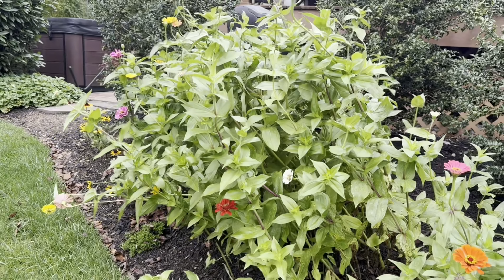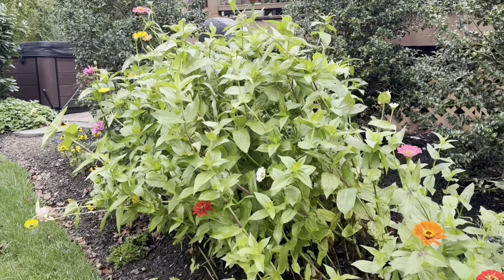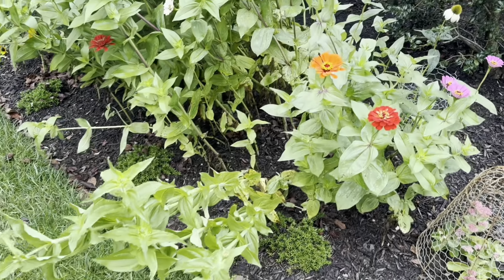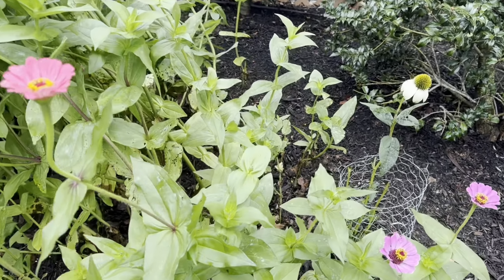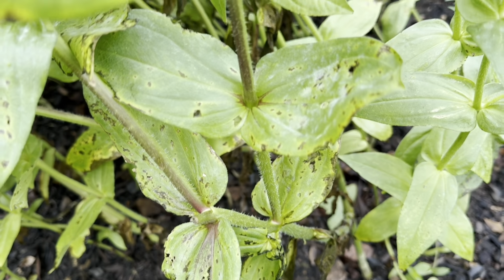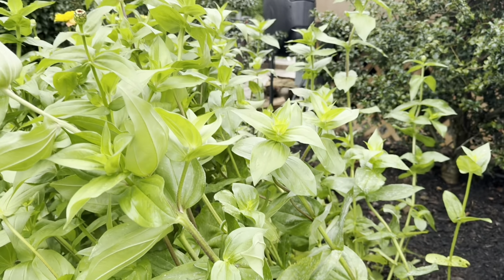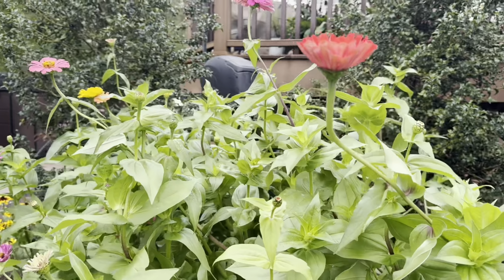They are beginning to really flop and fall over, but this patch is actually doing the best as far as disease goes. They're getting a little bit of powdery mildew. They have some other issues going on with the leaves, but they are looking the best out of any of my zinnias.